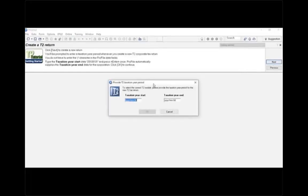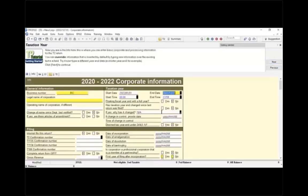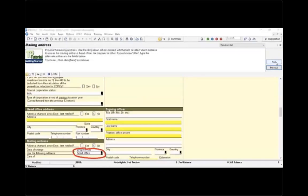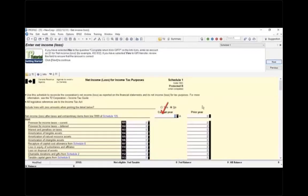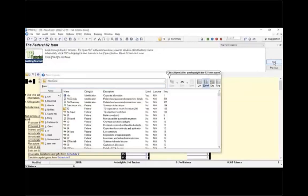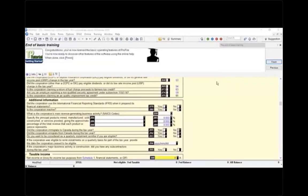So you just got to click the Next button and then enter the date of the tax return you wish to complete. Then you say OK. The corporate information is going to open, and again the training feature is going to guide you through. So you just click Next until you've gotten through the information. Once the information is complete, then the training feature will take you to the next steps, which is the Schedule 1. It'll guide you through some of these forms and features of ProFile. So you'll have some little tips and tricks here. Once you have gone through the basic training, then you'll have learned the basic operating features of ProFile.